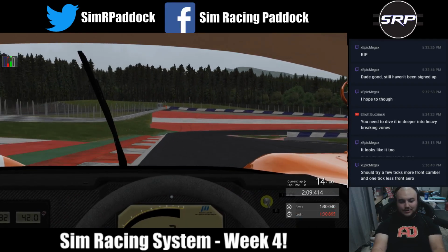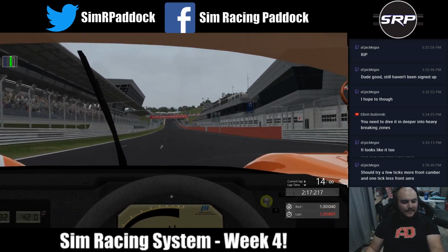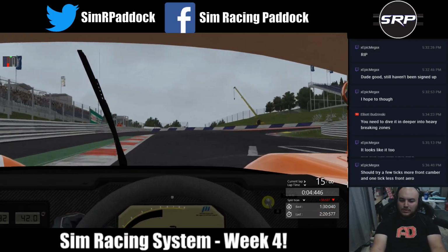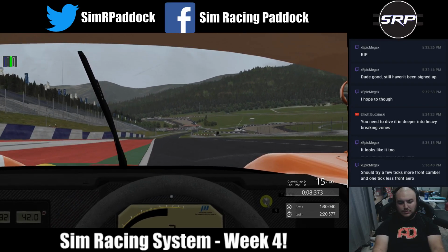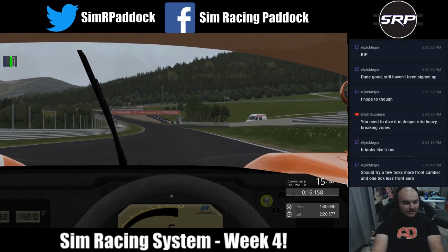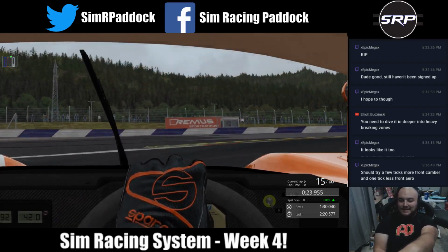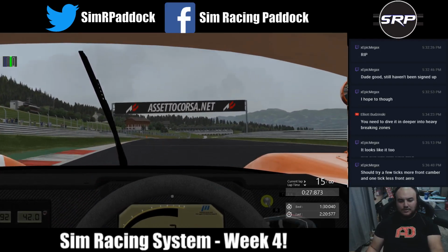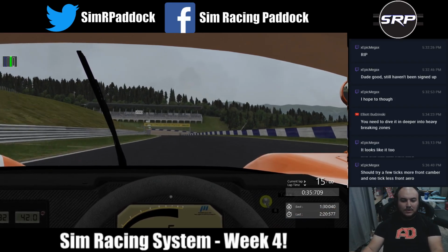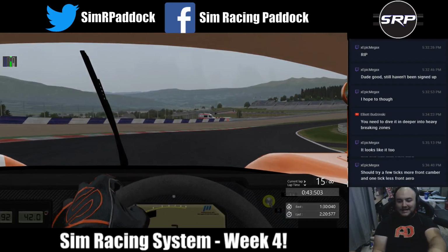I'm guessing take this corner at third. Wide open. I was late on the throttle there, but oh man, I can tell I'm carrying more speed. Half a tenth up in the first part. Oh, I missed a couple shifts there. That's why I lost the rear end there.